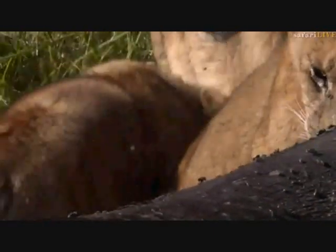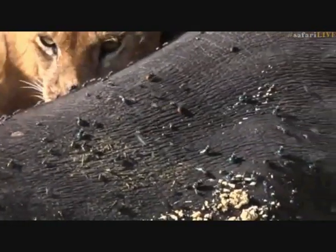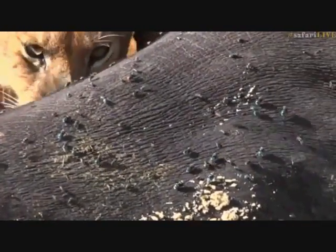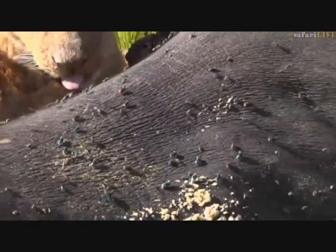There's a couple of different species of fly there, some blowflies, carrion flies. You can see the blowflies, those metallic ones. Those are the ones that make that big buzz when disturbed.